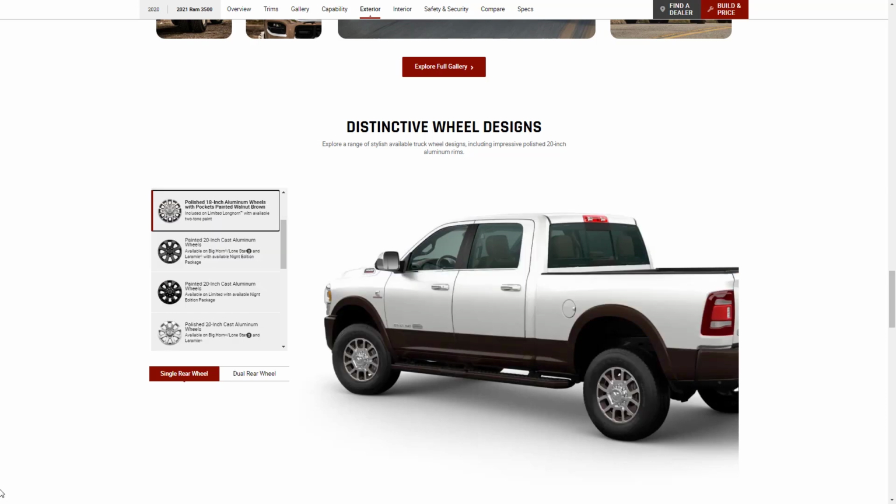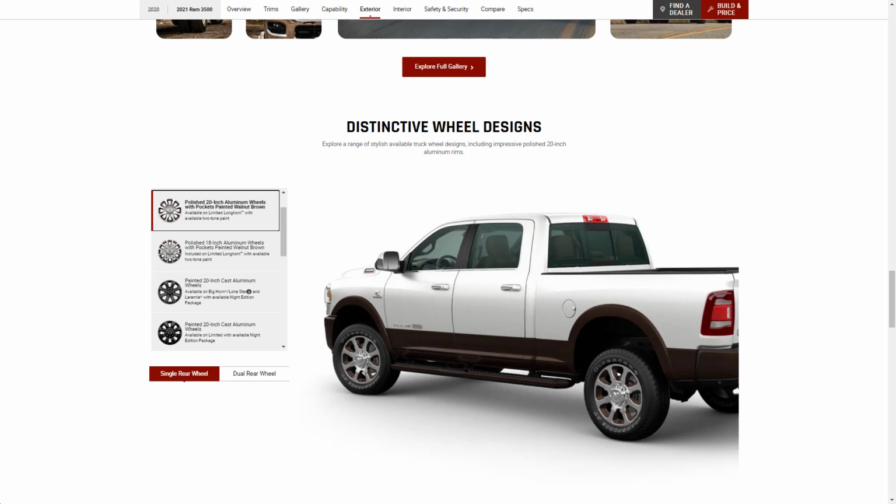So these wheels here are the polished 18-inch aluminum wheels with pockets painted walnut brown. These are included on Limited Longhorn with available two-tone paint. These are actually the 20-inch version of those wheels. We just saw the 18-inch wheels in walnut brown. These are the 20-inch aluminum wheels painted in walnut brown, also available on the Limited Longhorn with available two-tone paint. I guess if I was going to do these wheels at all, definitely got to go with the 20-inch wheel.